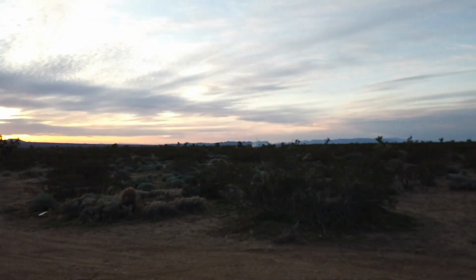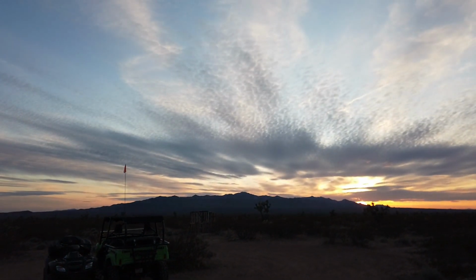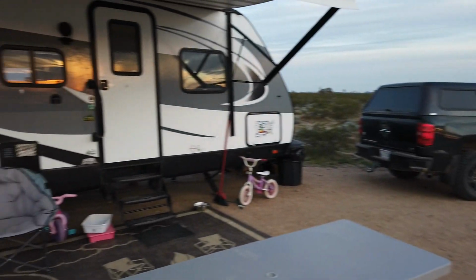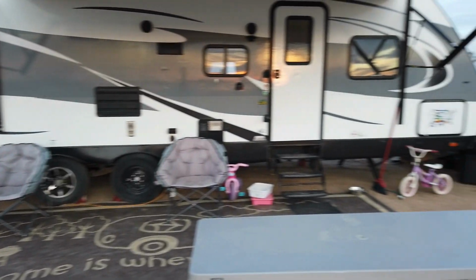So there's a beautiful sunset starting behind me. Kind of see it. I moved our trailer the other day. We were parked right here, but we didn't have a nice view of the mountains like we do now. So now we got kind of like this big front yard area. And here's the camper setup.